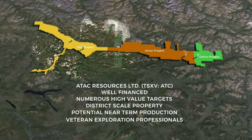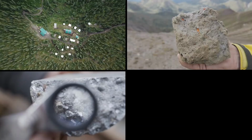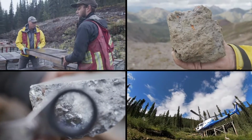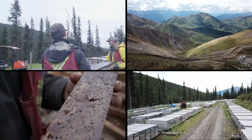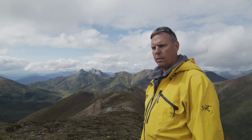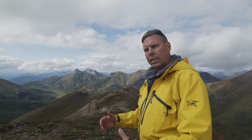We own the entire district, and it's completely unencumbered. There's no royalties, incredible amount of potential, and we own it all. Because we've done so much work over the years, there's no cost for assessment. So we could hold this property at 0 cost until I believe it's 2035 and 2040. So that's the beauty of the Yukon, is that there's no annual fees. If you do the work, you can apply that assessment for years to come.